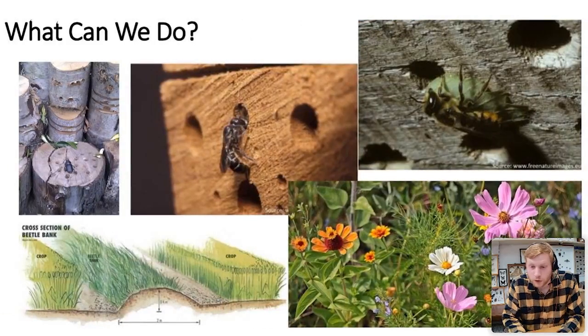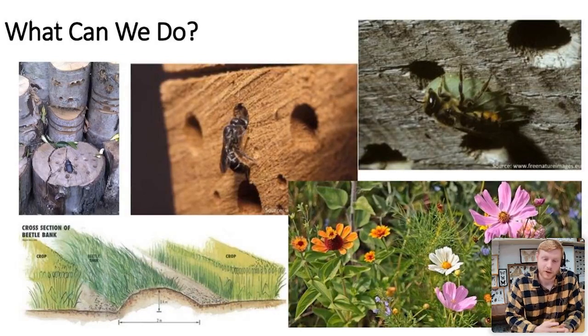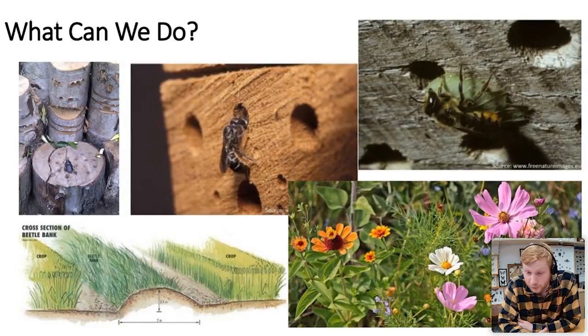So what can we do about this? Well, I'll start with what you might be able to do in your back garden. This is much, much easier. Piles of deadwood again. Great. Not just great for stag beetles. Deadwood is important for a myriad of types of wood-boring insects, especially beetles, but many insects.